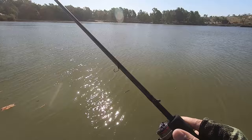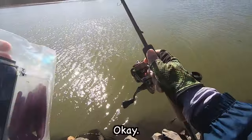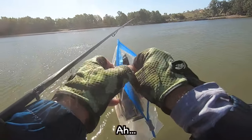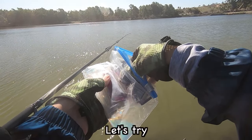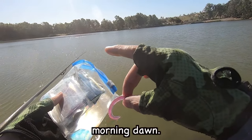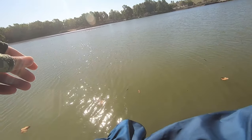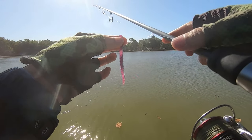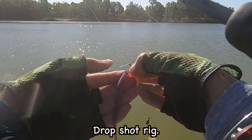Drop shot rig. Okay. Let's use this lure. The water is muddy. Let's try morning dawn. EG Shaker. Keitech. Drop shot rig.